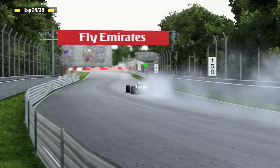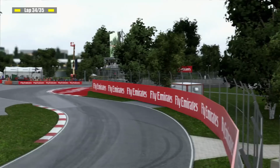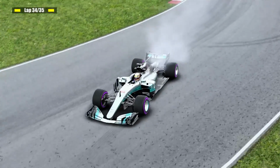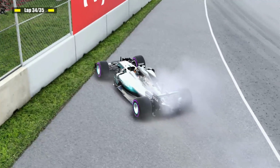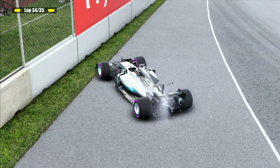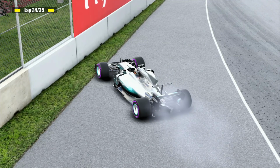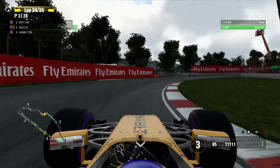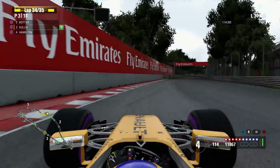So he's on lap 34 and his engine's given up. Oh no! Lewis Hamilton with 2 laps left to go. I'm not too sure whether he was leading the race or not. I think he was, but unfortunately there for Lewis Hamilton, he is out of today's race. Disaster there for the Mercedes driver, but this is fantastic news for myself.